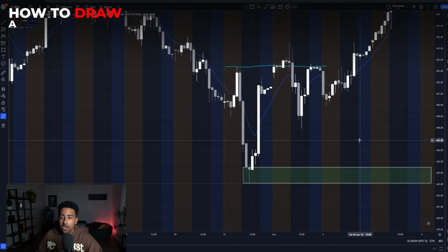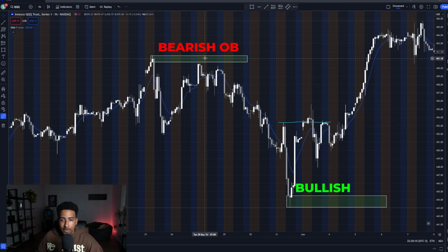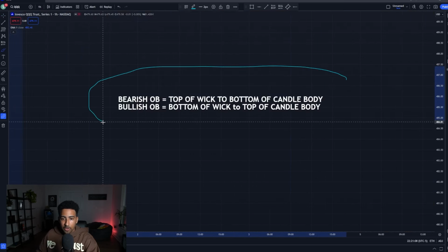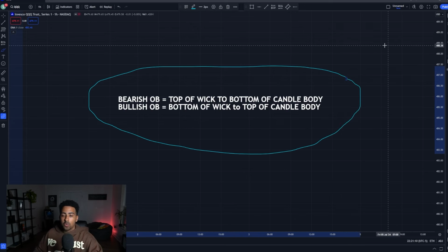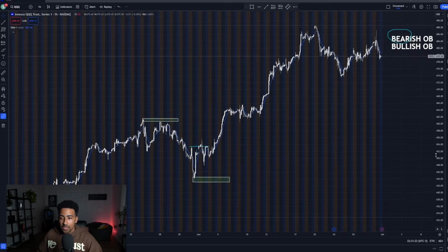Extend that out, and now you've got yourself a bullish order block. So as you can see on our chart, we've got a bearish order block and we've got a bullish order block. This is just for you guys to remember. Bearish order block equals top of wick to bottom of candle body. Bullish order block equals bottom of wick to top of candle body. This is very, very, very important. If you don't get this down, most likely these order blocks will not work for you.